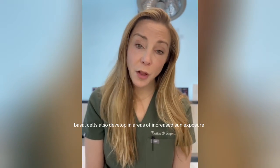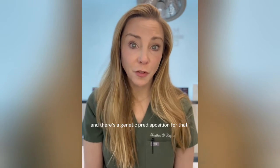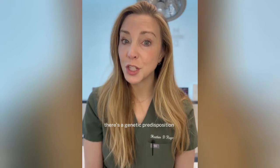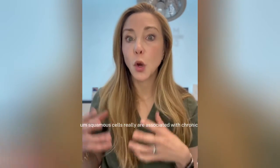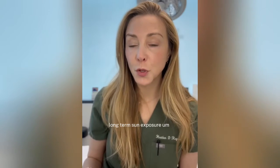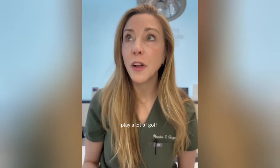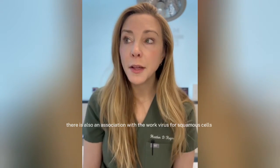Basal cells also develop in areas of increased sun exposure. There's a genetic predisposition for that. Squamous cells, same thing, develop in areas of sun exposure. There's a genetic predisposition. Squamous cells really are associated with chronic long-term sun exposure. They're more common with people who work outside, play a lot of golf. There is also an association with the wart virus with squamous cells.